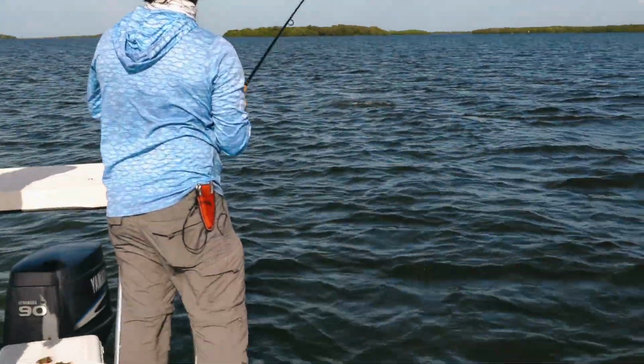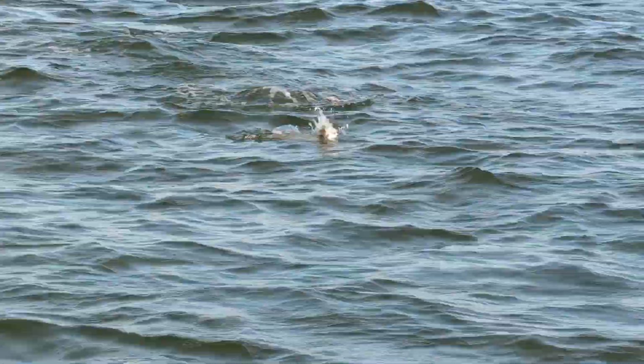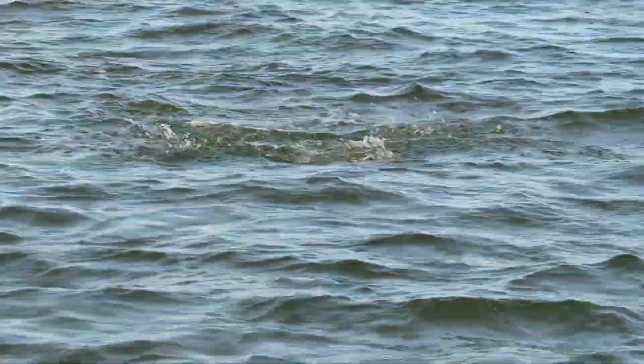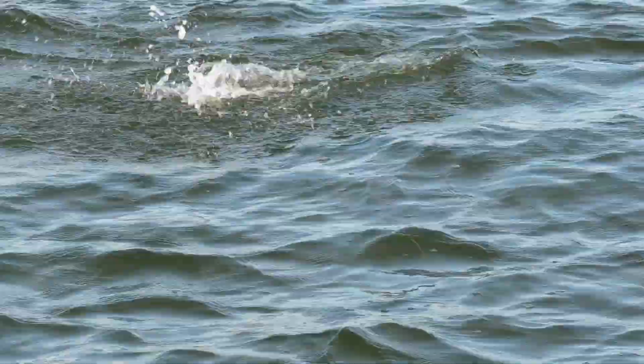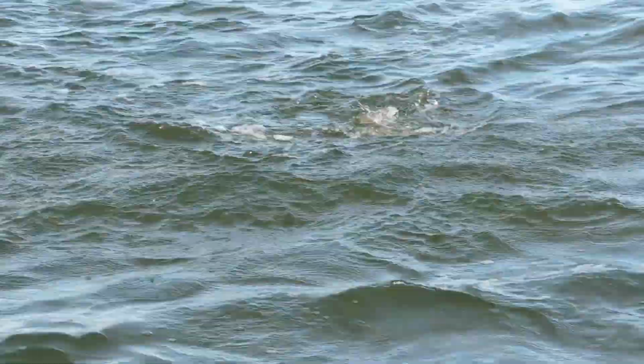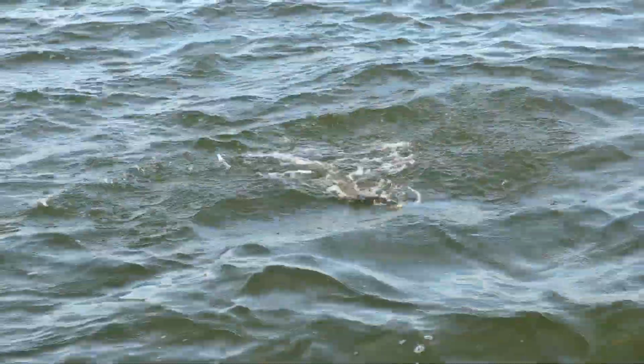Dude, this is another nice trout, bro. That's a good trout. You can grab the net on this one, huh? Dude, this is a solid Tampa Bay trout. There's another one, see that, Cody? One behind it too. See if I can get him to eat the chunk bait. That would be awesome. This is another big trout right behind it.